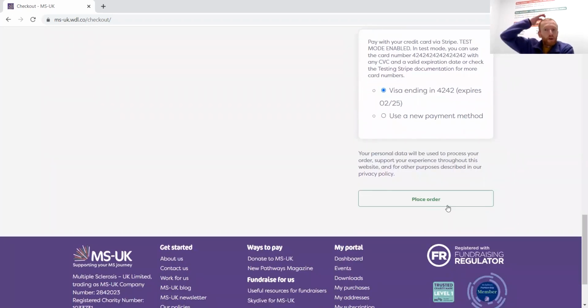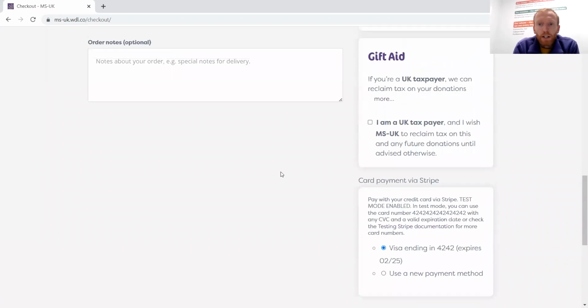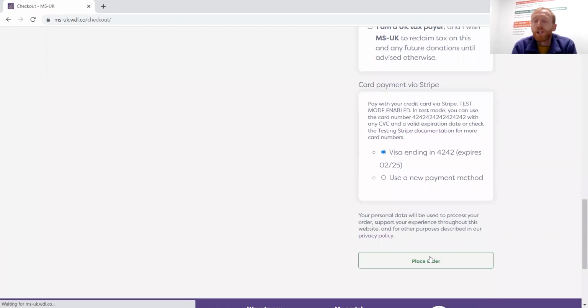You can see now it's processing. Again, this is taking a little bit longer on the test site. I am promised it will be running quicker once it does go live. But once I've placed that order, made that purchase, I will get a confirmation email to say that I've done so. And then by going to that event, I can now join the session live.